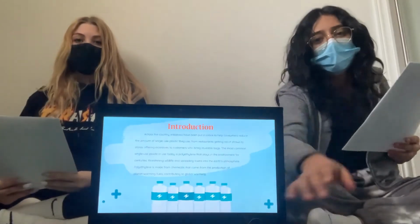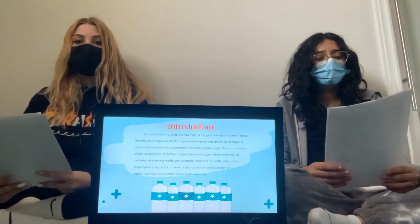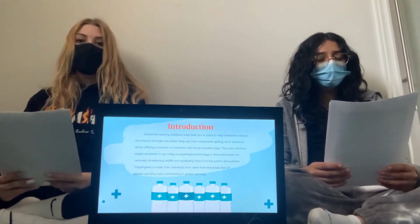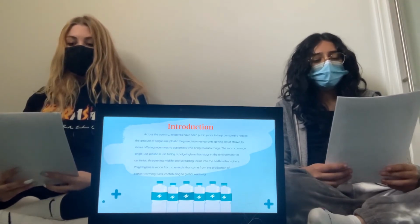Eco-polyethylene. Across the country, initiatives have been put in place to help consumers reduce the amount of single-use plastic they use, from restaurants getting rid of straws to stores offering incentives to customers who bring reusable bags. The most common single-use plastic in use today is polyethylene, which stays in the environment for centuries, threatening wildlife and spreading toxins into the Earth's atmosphere.